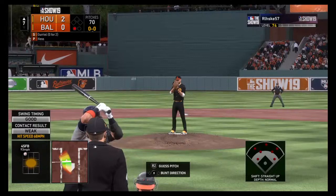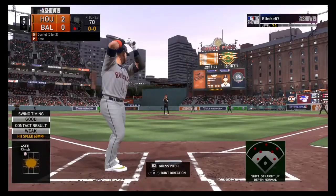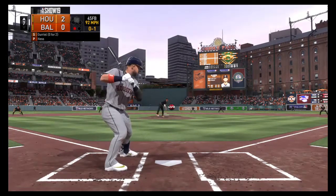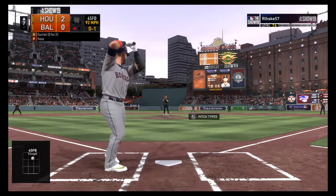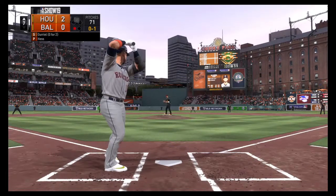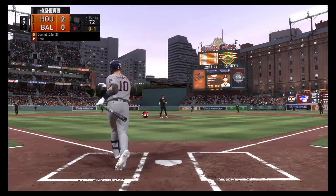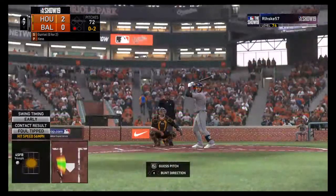Now the Cuban import Yuli Gurriel. He was sat down on strikes in his last at-bat. Fastball taken, but that gets the zone for a strike. You know, Matty, when I first broke into the league, you wouldn't see that high heater first pitch right out of the gate. But I think there's been a change in philosophy here.